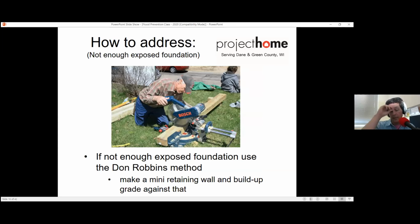Now, this is Don Robbins, the home inspector. He was also a certified indoor air quality expert and a water and mold expert. So he was the person to learn from. I was very fortunate to be able to meet him about 7 years ago and learn a lot from him. And Don came up with this method, or borrowed it, I don't know, but I call it the Don Robbins method because he's the one that told me about it.